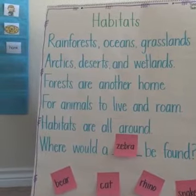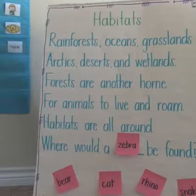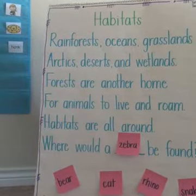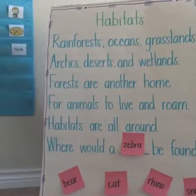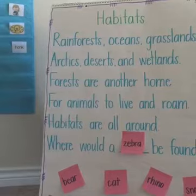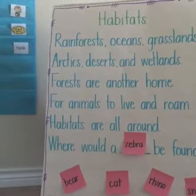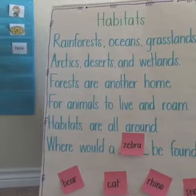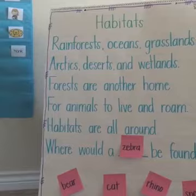In this poem, we talked about different habitats and we talked about an ocean. I have been to an ocean before. I know that when I went to the ocean, we were able to see sharks and fish and crabs crawling in the sand. Those are the animals that I remember seeing when I visited the ocean. I made a connection with this habitats poem. And then you can invite the students to share connections that they might be making also.